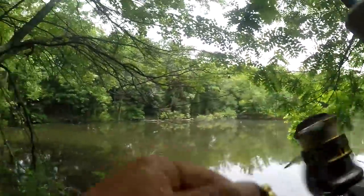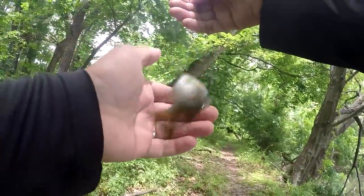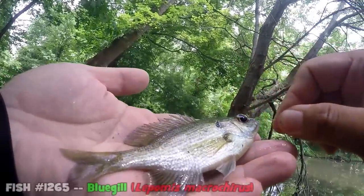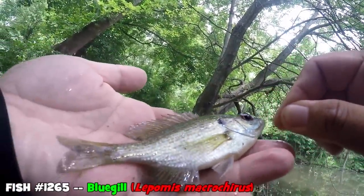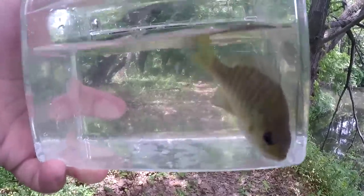There we go. What we got here? Second species, huh? It's just a little bluegill. Yeah, good old Lepomis macrochirus. Stunted by the size of the eye in comparison to its body. Not too unexpected, huh?